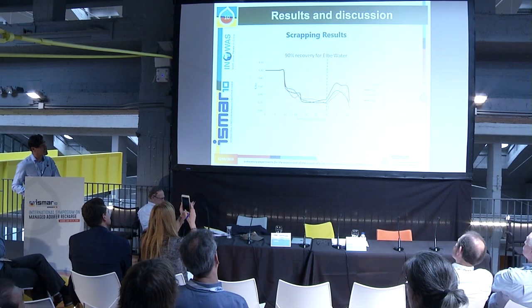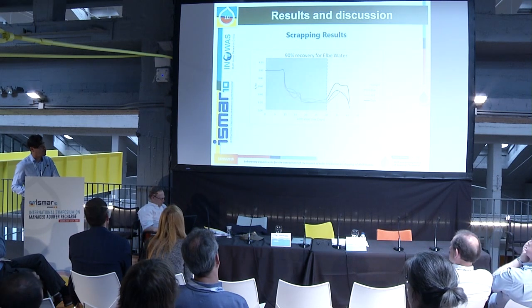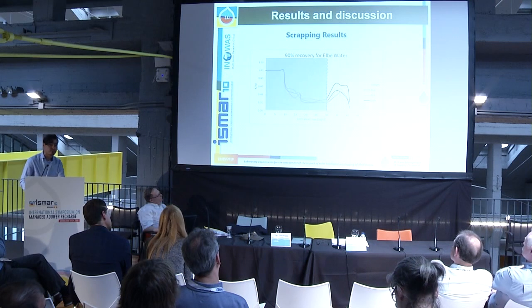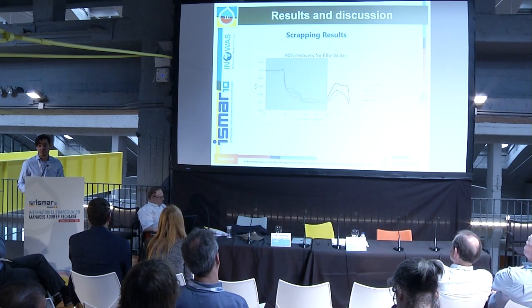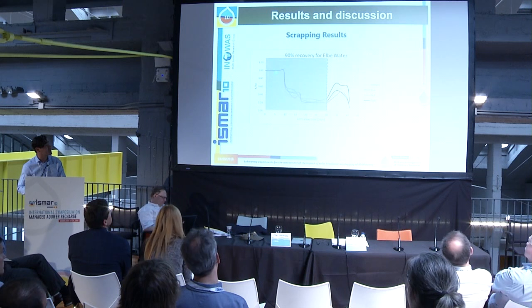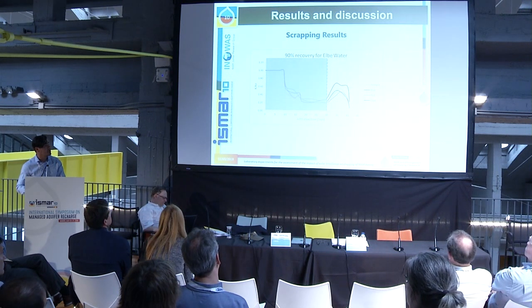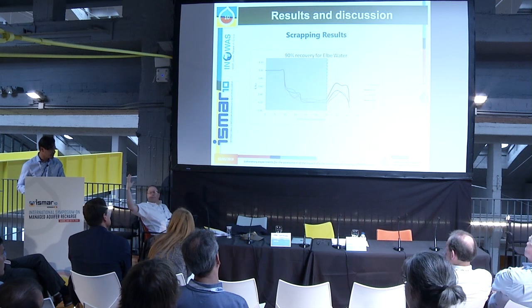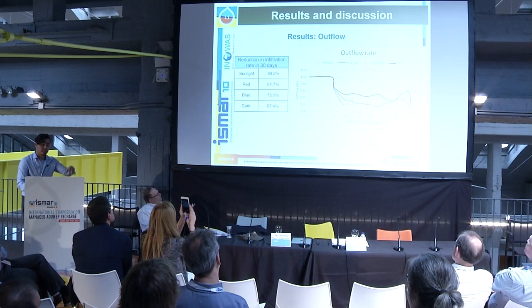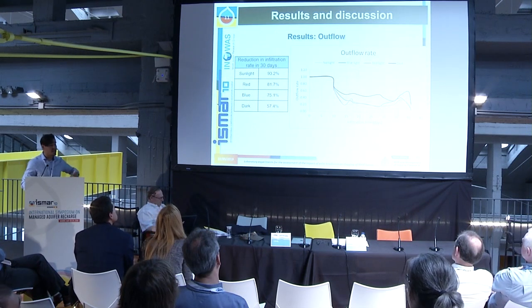Looking now at the scraping event, that means after the 4 weeks, so ignore this first part, we can see that there was a recovery of the infiltration rate, but nevertheless, this recovery wasn't that high. In the case of the darkness scenario, it recovered a little bit higher than 50%. And then it was faster. This progress that we had here for 5 days, here it needed like 1 or 2 days to start going down.